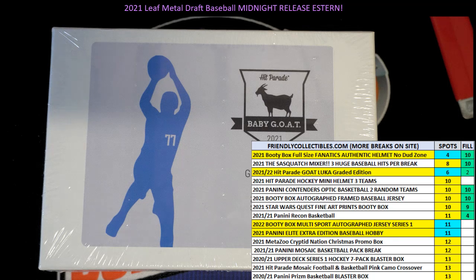I think the regular spots are sold out. And we'll check and see if we have another very similar thing going on for the final spots.